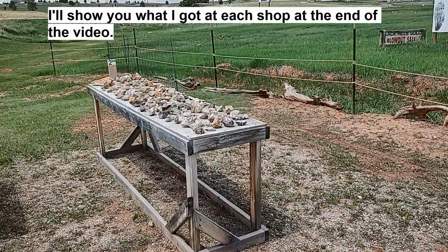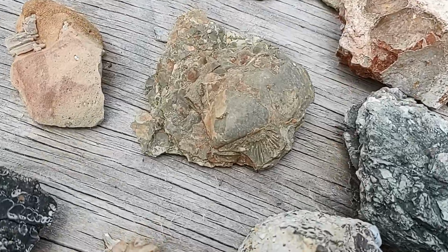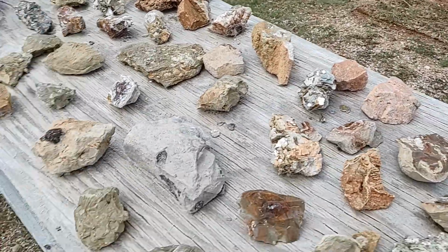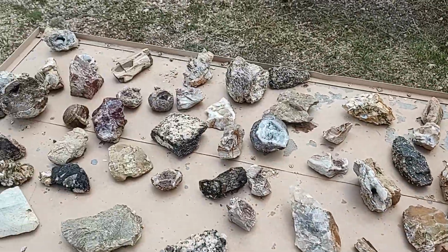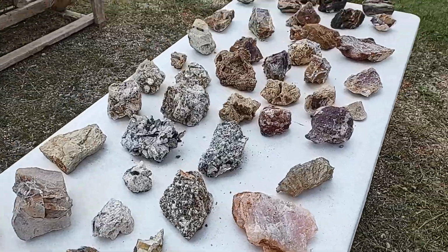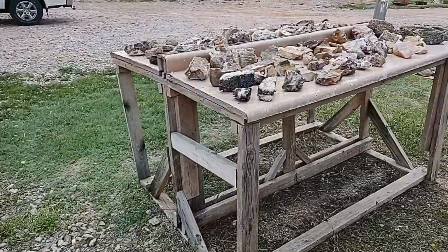A $2 table. There's ammonites on this table. Ammonites, plus all kinds of great minerals. Jaspers, agates, ammonite again. Mica, all kinds of stuff. And this is just the outside. This is just stuff to keep outside. High-end jewelry on the inside for the most part.